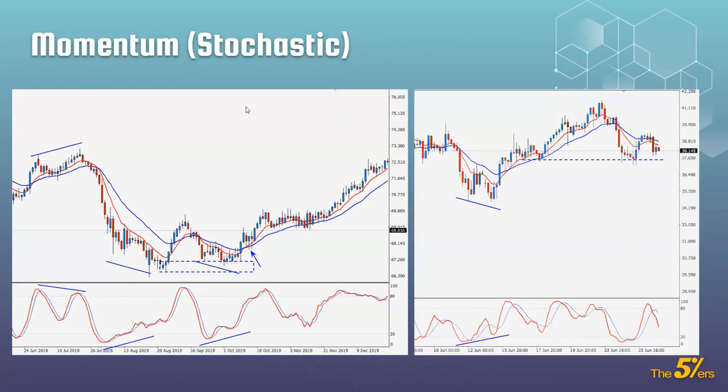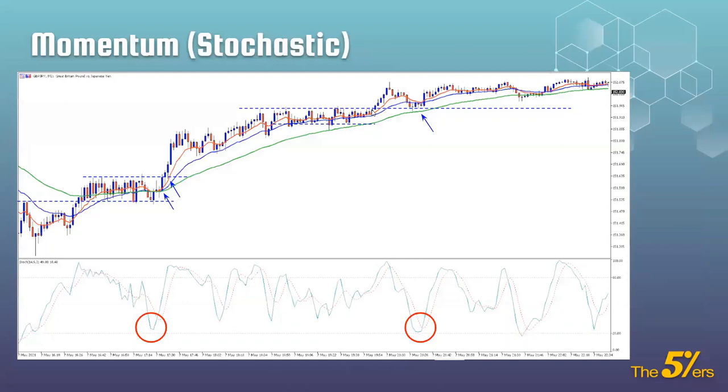Okay, same here. Resistance, resistance, resistance, going up, testing it, and see how low the stochastic went down, much lower than previous lows. This is hidden divergence. And hidden divergence, I remind you, is for continuation. Okay.